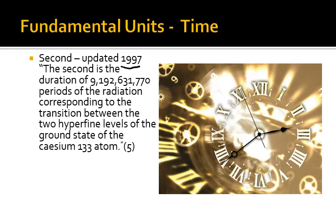And the second is the duration of 9,192,631,770 periods of the radiation corresponding to the transition between the 2 hyperfine levels of the ground state of the cesium-133 atom. So what in the world does that mean?